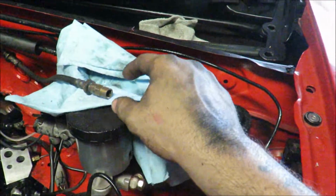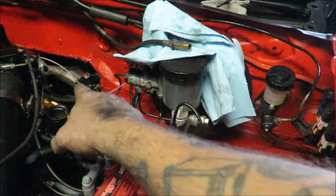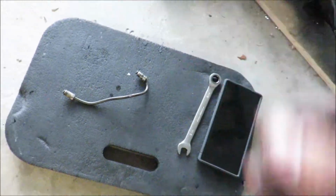Right now we're gonna go to the parts store and get the hard line that goes from here to the slave, because the one that he has is pretty old and messed up, with all the threads on it. So might as well get another one if they have one. It's a cheap fix.